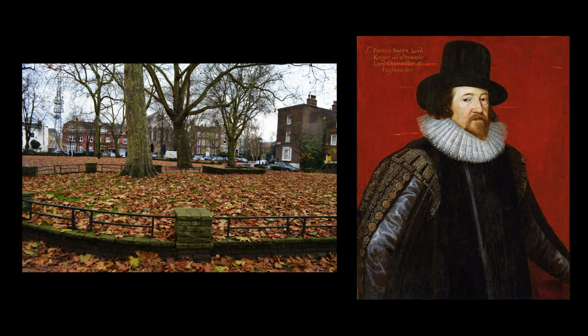Highgate is fond of its ghosts, and it's even said the square is haunted by the ghost of Bacon's frozen chicken. I didn't see it, I'm afraid. I'm sorry to say. Or maybe I did. A frozen... Was it plucked? The one thing I saw was plucked.